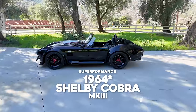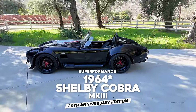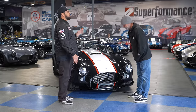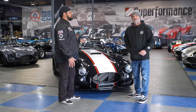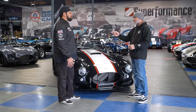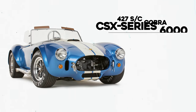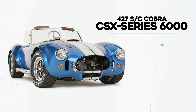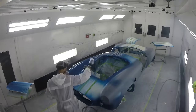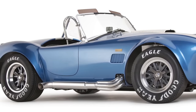Mark III. Our 30th anniversary, we're doing a cooperation with Shelby and Superformance, where this is the Superformance frame, the modern, more refined frame with the handling and the brakes in a CSX. So I'm gonna differentiate quickly for any of you that don't know exactly what Ethan's talking about. There's the CSX cars, which are licensed Shelby cars, reproducing the Shelby car as it was. The framework, the suspension, everything's reproducing the car as it was, a continuation car.